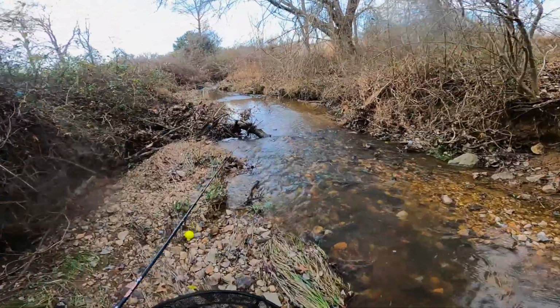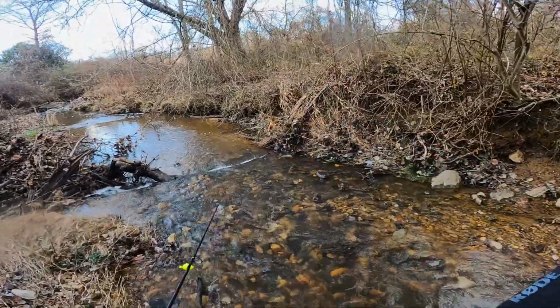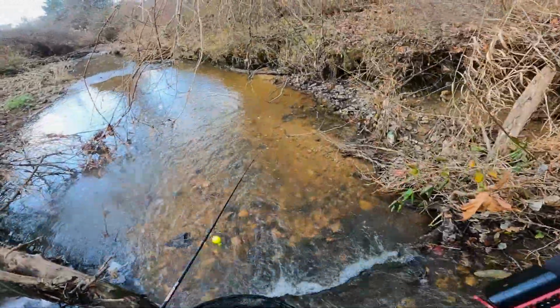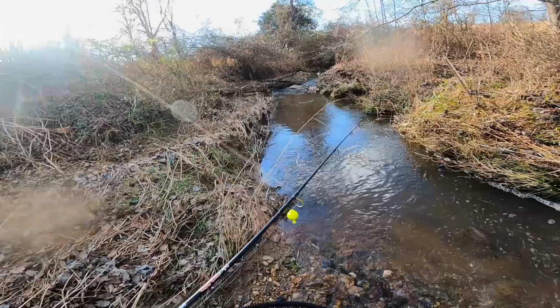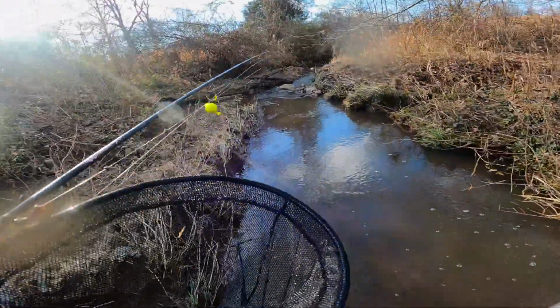Just to give you an idea of how small this stream is, just look at this section right here. It's the length of my rod and super shallow. Like right now I'm walking on inches of water. When you find a bend in the river, you will usually, most of the time, find that pool where all these little fish are gonna be just hanging out.